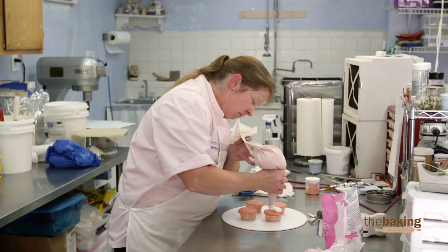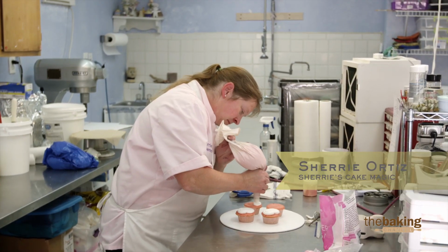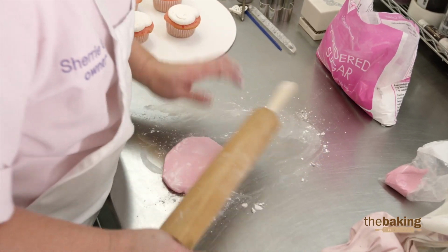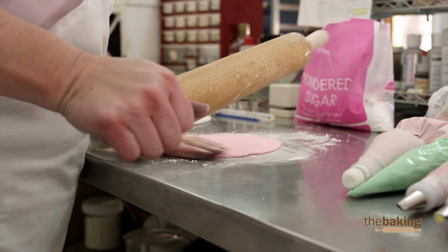The cupcakes I'm going to make are a little spring flower combination with a butterfly accent. I just love spring flowers and butterflies, so that was something that I wanted to incorporate in the cupcakes. These would be great for a little princess party, a tea party, any kind of a girly little event.